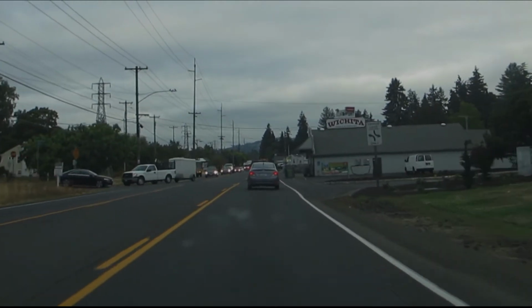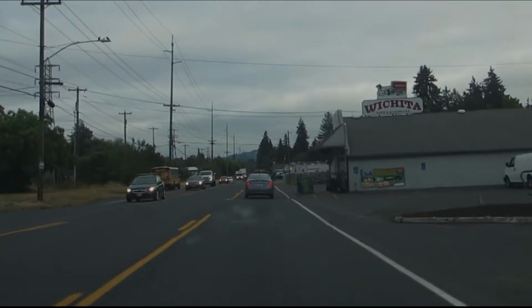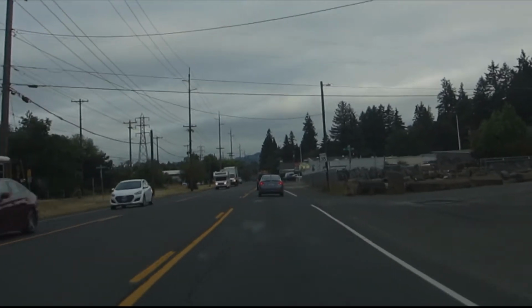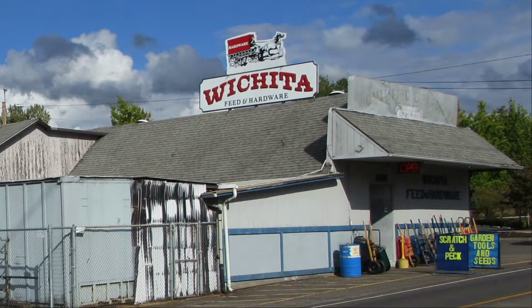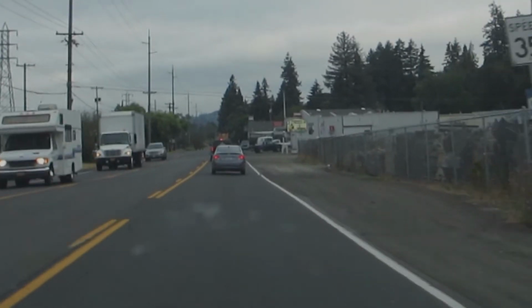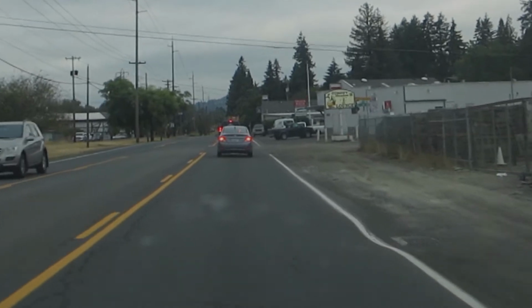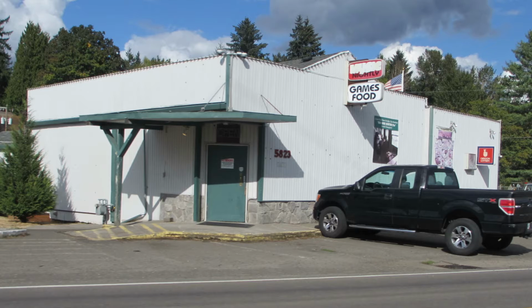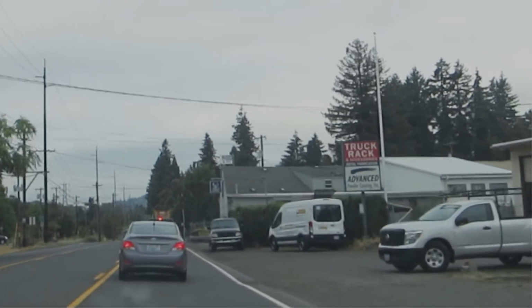On the right hand side we've got the Wichita Feed and Hardware. Reminds me of the Old West, and the people in there are really knowledgeable and friendly, and I appreciate that. Continuing on down, we've got Gilmore's Meadow Lounge, a little bar here. You can get yourself a drinky. Then there's the truck rack.